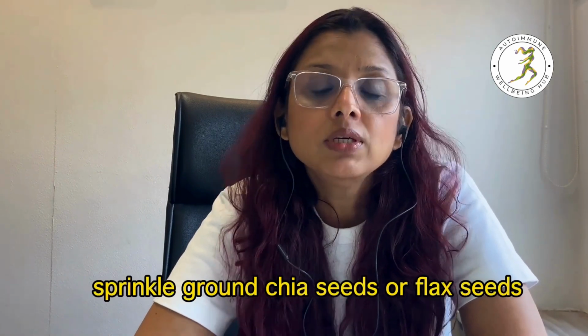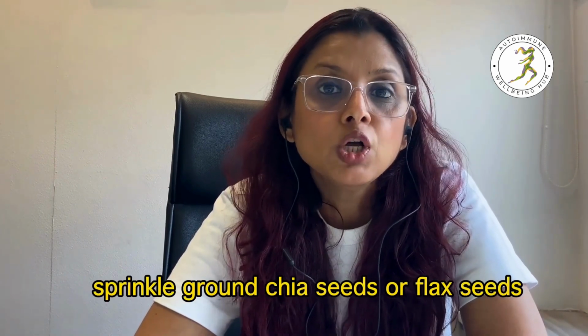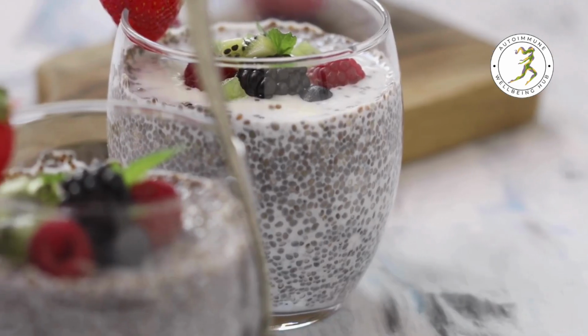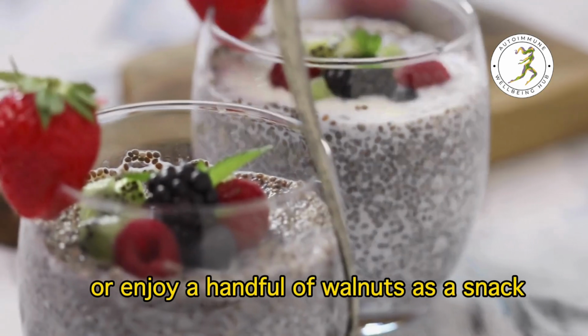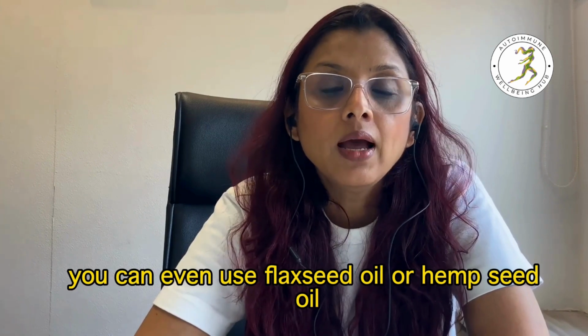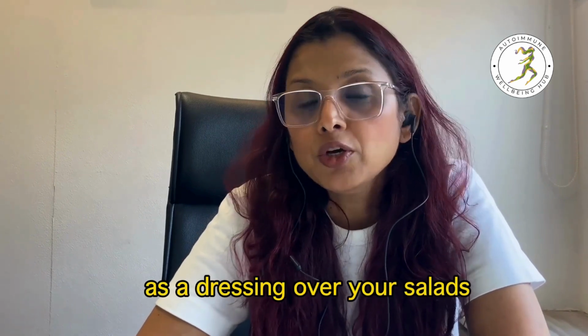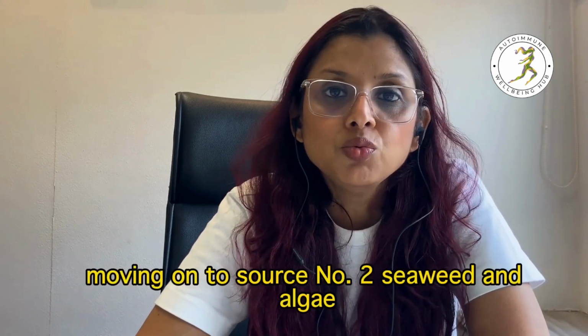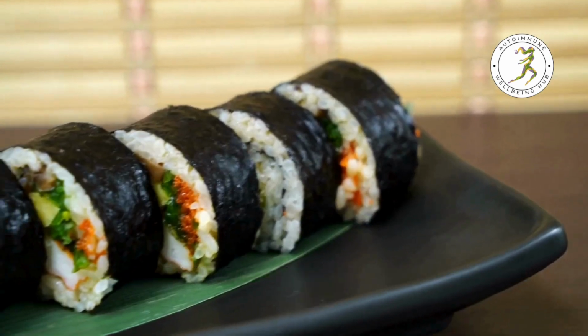Sprinkle ground chia seeds or flax seeds on your morning breakfast, or grind them into a smoothie, or enjoy a handful of walnuts as a snack. You can even use flaxseed oil or hemp seed oil as a dressing over your salads, or just sprinkle it over your vegetables. Moving on to source number two: seaweed and algae.